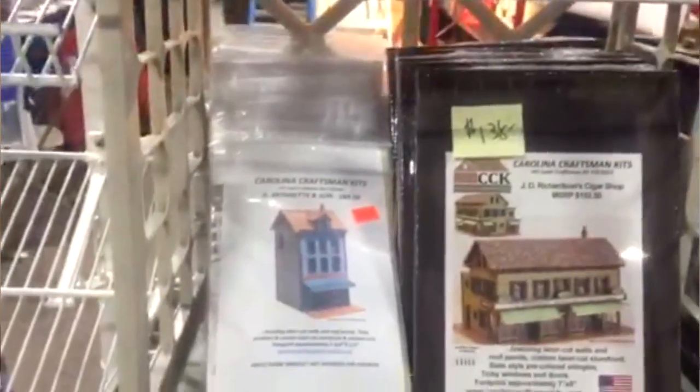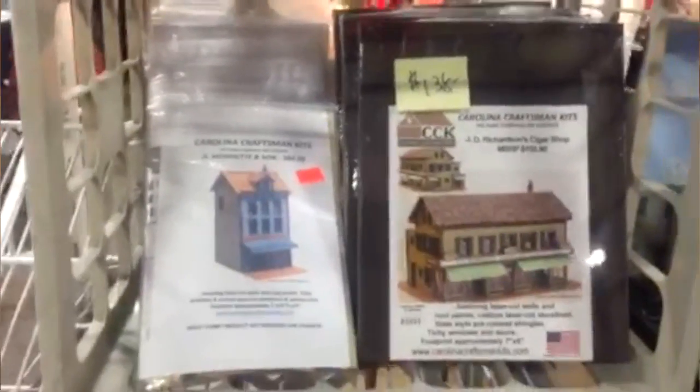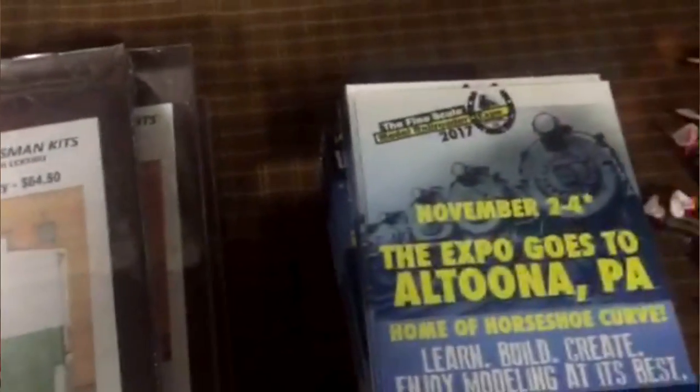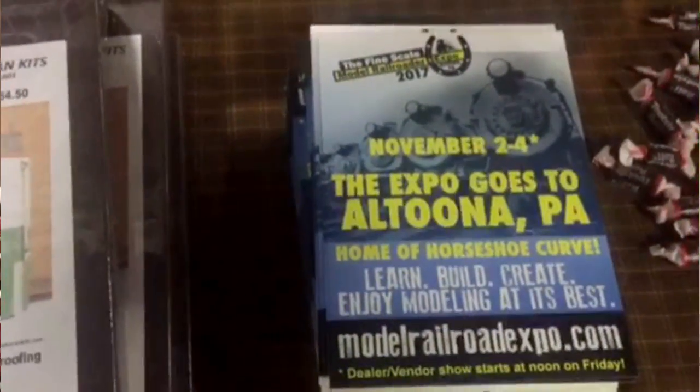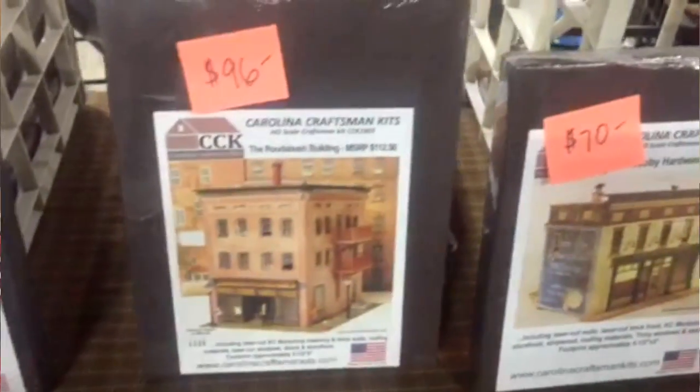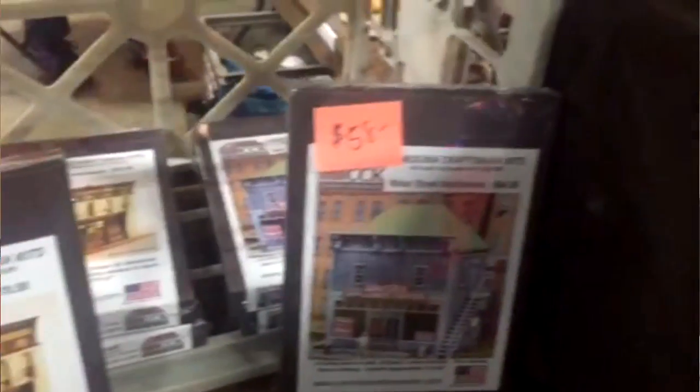And when you buy a Craftsman kit, you don't have to fill a scene like you do with these cheapo kits. You do this kit up, sometimes they have scenery instructions on them, so you could do the whole diorama yourself. You know, get a few trees.